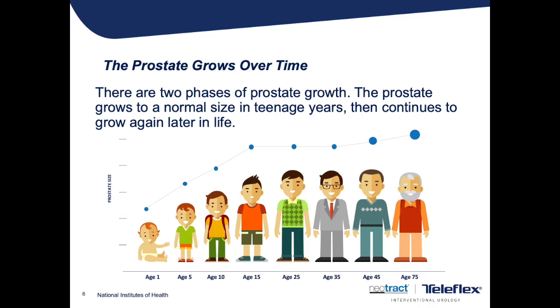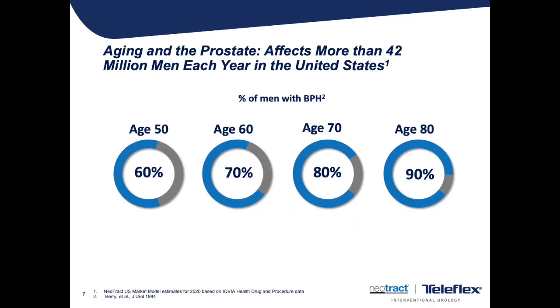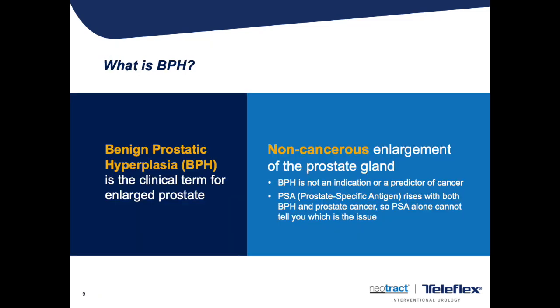As you can see here, the older we get, the bigger it gets, and the more likely we are to eventually develop a problem with it as the decades go on. As you can see from this study, which is very old, from the 80s, but still very relevant, there's a very linear rise in the percentage of men that have a problem with this as we get older, and it has to do with this continuous growth over time. Again, this is just to illustrate the term: it's non-cancerous enlargement.